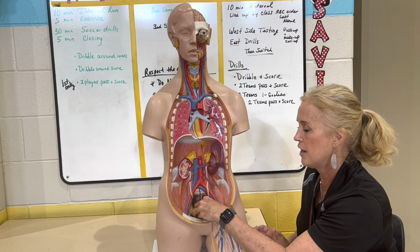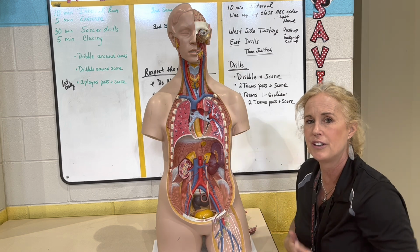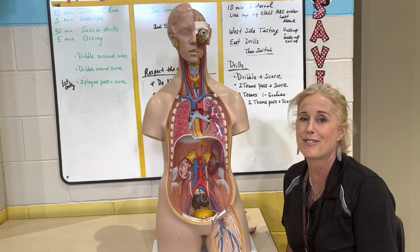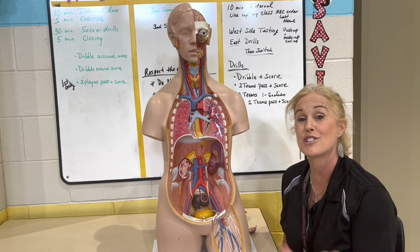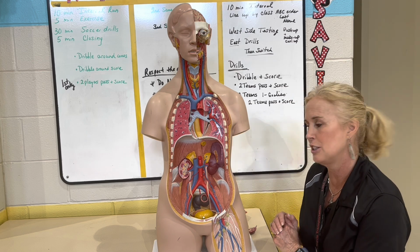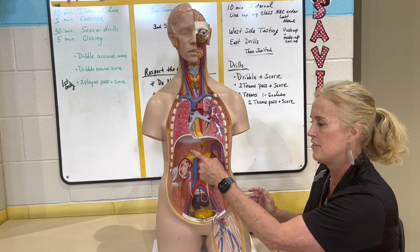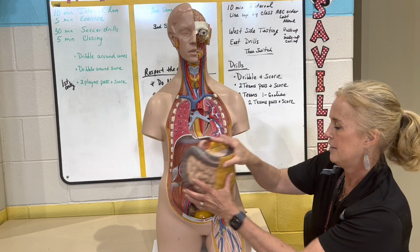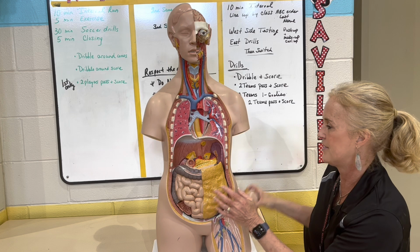We all know that when our bladder's full, we feel that pressure, and you'd raise your hand and say, hey, I need to use the bathroom. And then we would excuse you to go use the bathroom. So that tells you a little bit about your body. We have the urinary system. We have the digestive system.